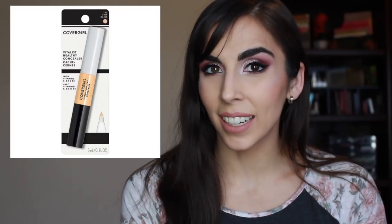The next one that got the spot for worst product from 2018 was the Covergirl Vitalist Healthy Concealer. Did anyone like that concealer? I saw a lot of reviews on it because CoverGirl sent out huge PRs to a lot of influencers, so I saw a lot of people using it, and I don't think I ever saw anyone give a good review.